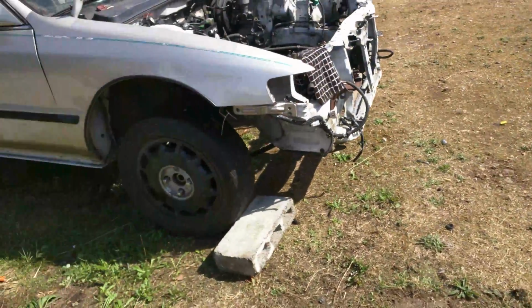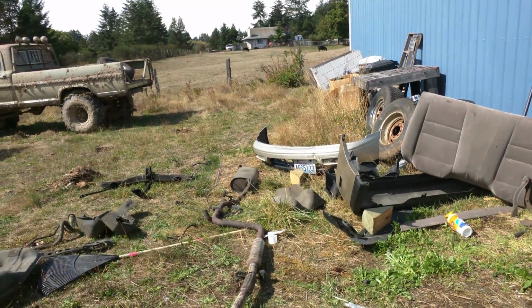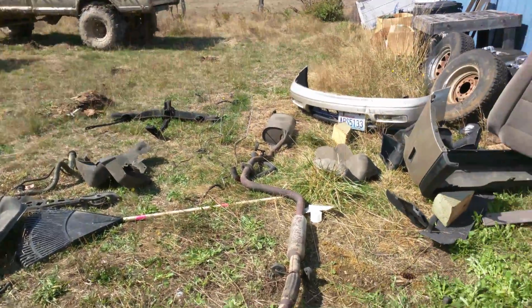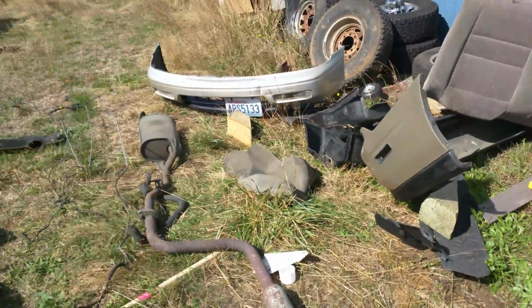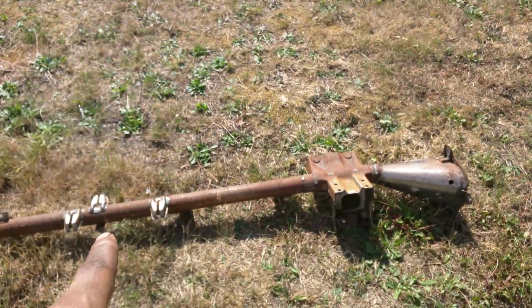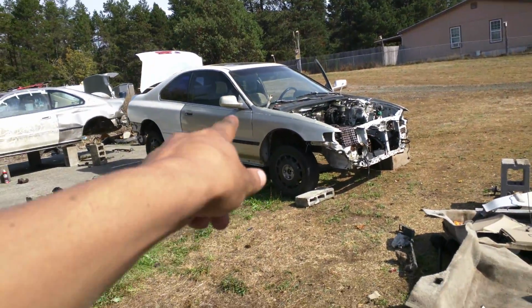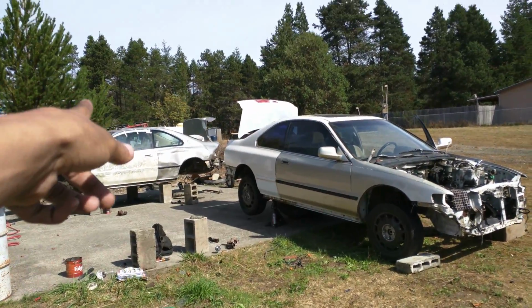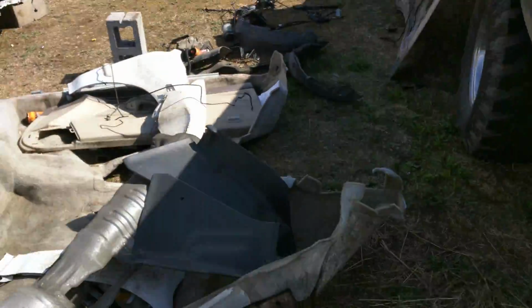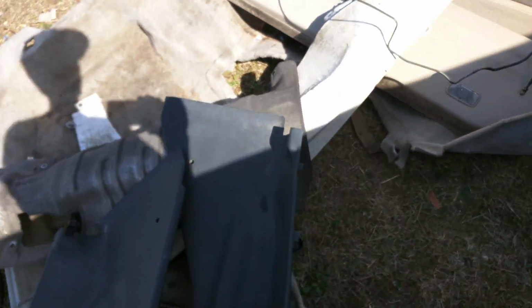So I got a lot of good parts here. If anybody's willing to come out and grab whatever you need, just ask me beforehand so I can let you know if I still have them or if it is available. Like I have a cross member here for the dashboard. That's an extra one that's good. It came out of that one, and I threw that one out and took the one from that one and put it in here. So interior carpeting is very good. There's just some light stains and a bunch of garbage on it.